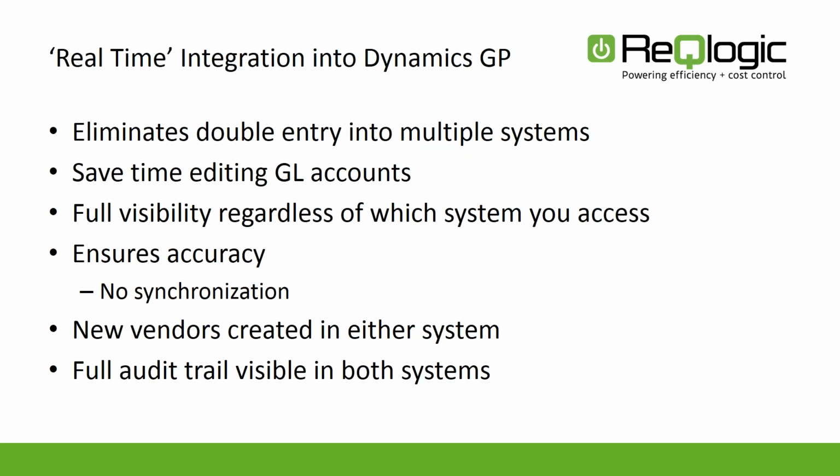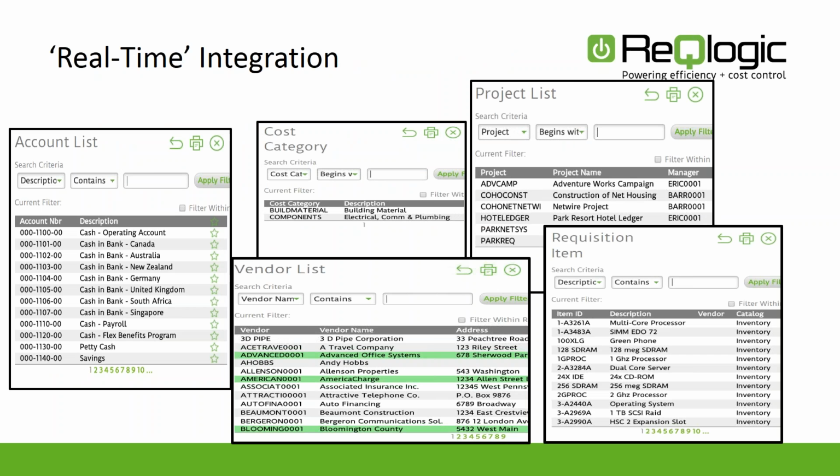Ensures accuracy when you're not synchronizing. You could create a new vendor in ReQlogic or GP. You can see it at the same time. And you have that full audit trail visible in both systems. So this slide shows some of those lookup windows. So if I had looked up in the GL account, I would have drilled into the GL chart of accounts. If you were using projects, you would drill into GP projects. If you're drilling into items, you can drill into the GP inventory tables if you save them, and you can drill into the vendors. And that synchronization, that is real-time integration, so reading and writing to the GP tables.